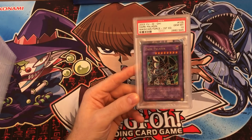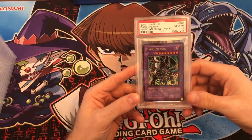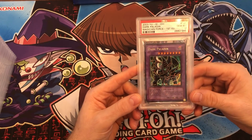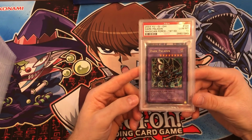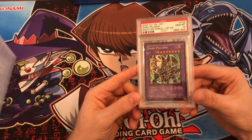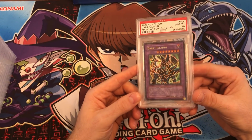So I didn't really want to talk about the population of these because it's not 100% accurate. And it's that way for some cards. But its value is about $850. It's gone up quite a bit recently. Just a few years ago, it was under $500.